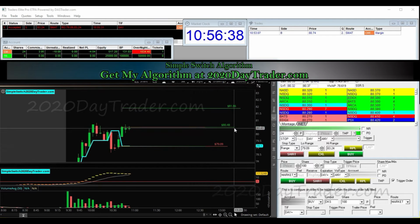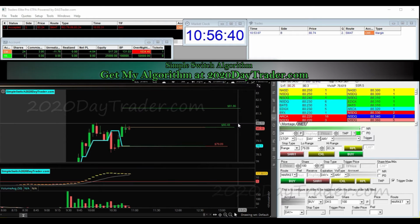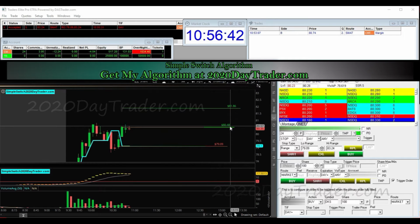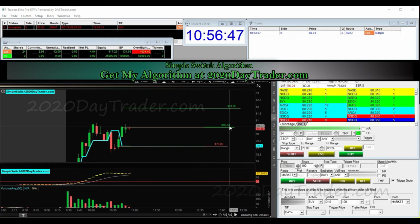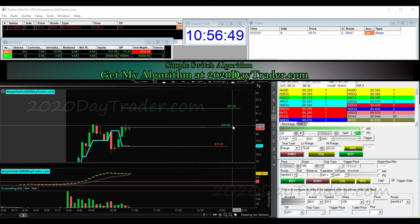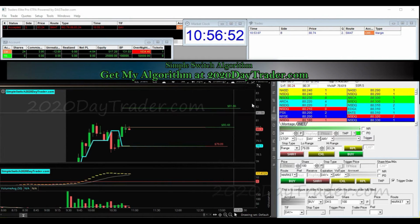And this one's got more of a move. We're looking at almost a $1.40 move with 24 shares, so we can be looking at 25 to 30 bucks on this trade, which would be pretty nice actually. So hopefully that will be what happens.